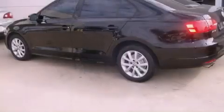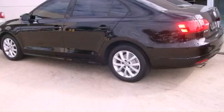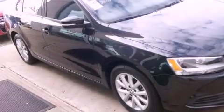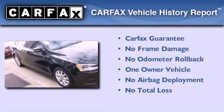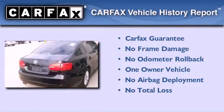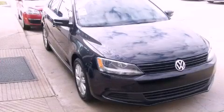With an EPA estimated rating of 29 miles per gallon on the highway, this vehicle pays off in the long run. This Volkswagen has had only one owner, and it qualifies for the Carfax buyback guarantee. Stop by today and test drive this vehicle for yourself.